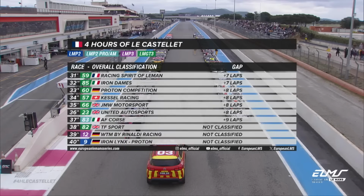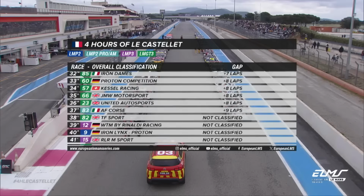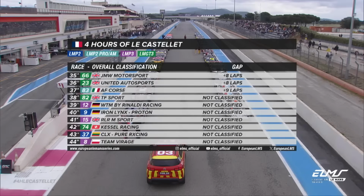Down towards the bottom, and there's a number of bad news stories for a number of crews. It was eventually 37 finishers from the 44 starters, with a variety of incidents, some of which you saw, some of which you did not. The late retirement of the Corvette, the last of the not classified cars there.